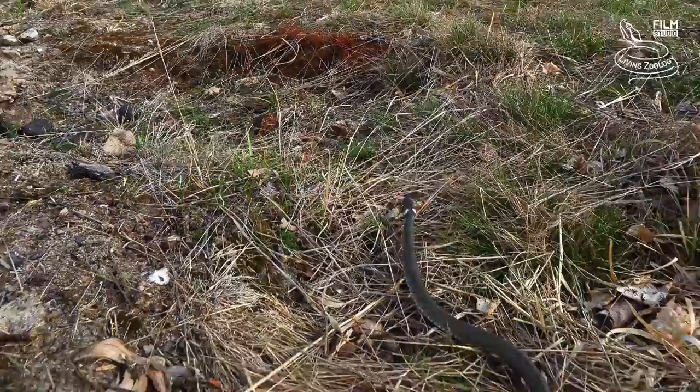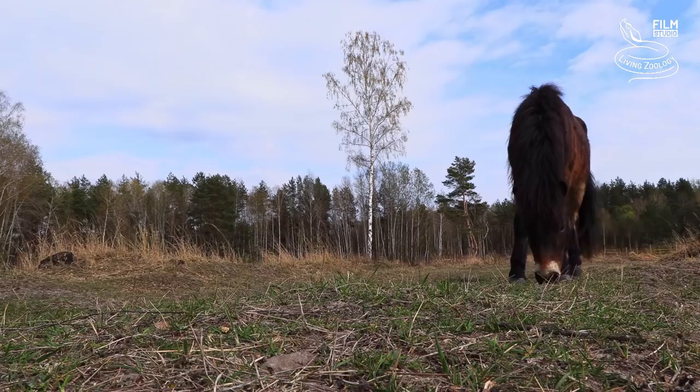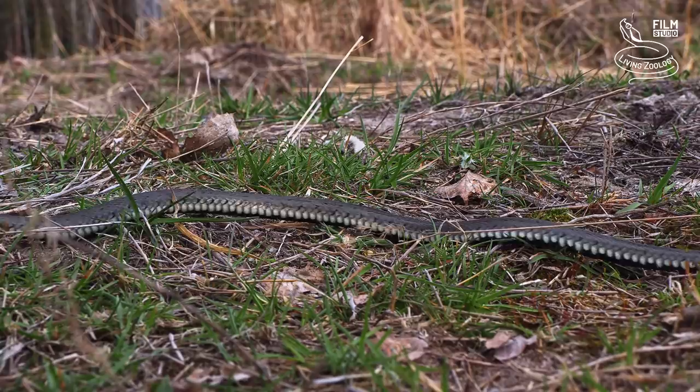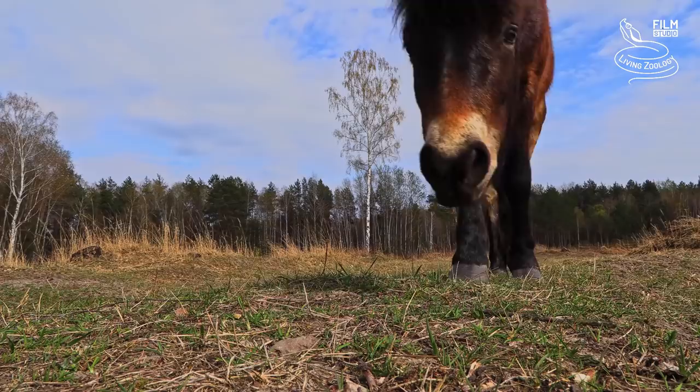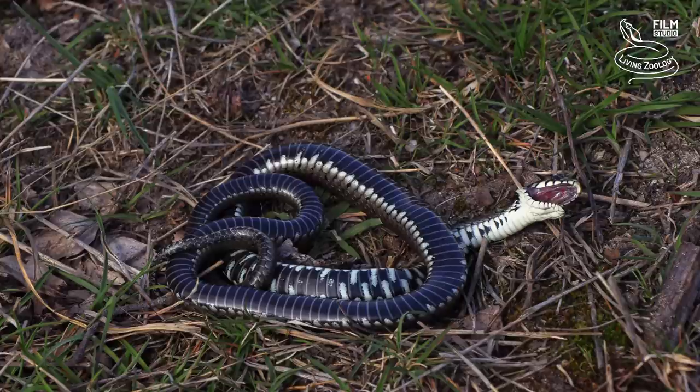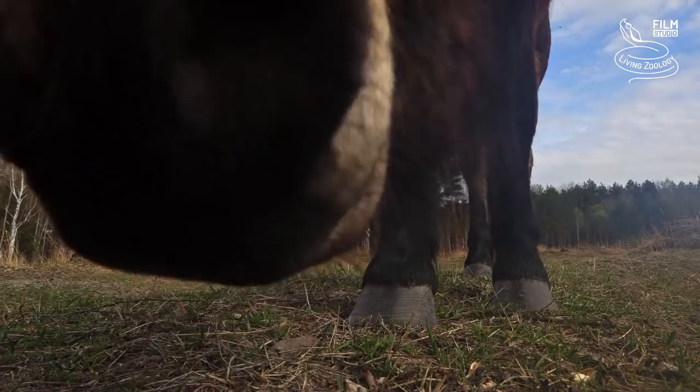The most common snake in the country tries to slip unnoticed around hairy giants. Will it succeed? It will not. Ponies are curious, and the snake preventively plays dead. It is a defense strategy called thanatosis.